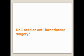The last question: do I need an anti-incontinence surgery? Concomitant stress urinary incontinence surgery at the time of the pelvic organ prolapse repair should be discussed and offered to patients with preoperative evidence of stress urinary incontinence, specifically acknowledging the unique risks associated with the stress urinary incontinence surgery, and, if it's not performed, the possibility of needing additional surgery for persistent or worsening stress urinary incontinence after the pelvic organ prolapse repair.